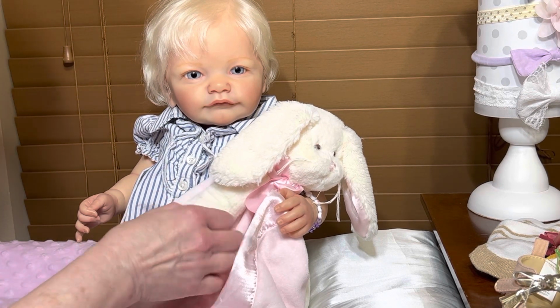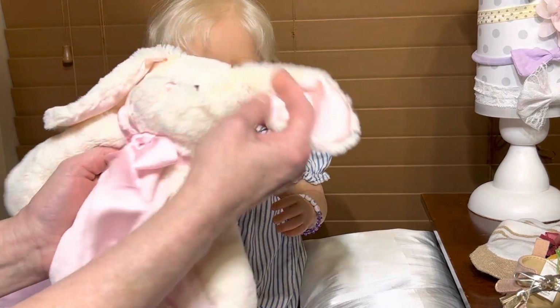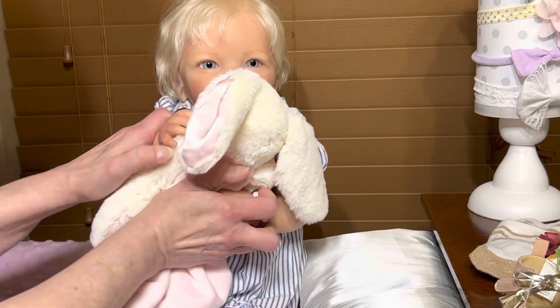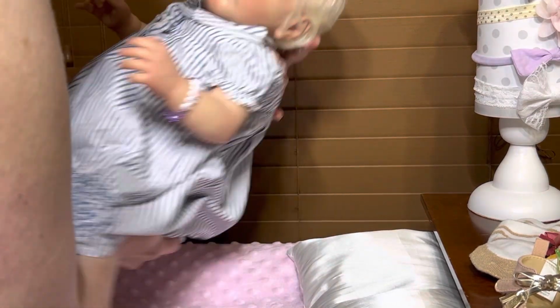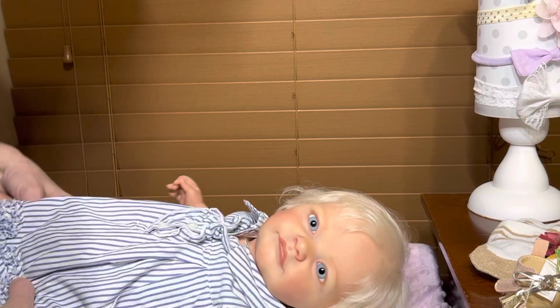Want to change? Can I hold your bunny? Look at the pretty bunny. Look at the sweet bunny. Oh, I love her bunny. Hi, my baby. Oh, my sweet girl. Yes, I miss coming in here. I'm going to have to scoot that down so we don't bonk your head.